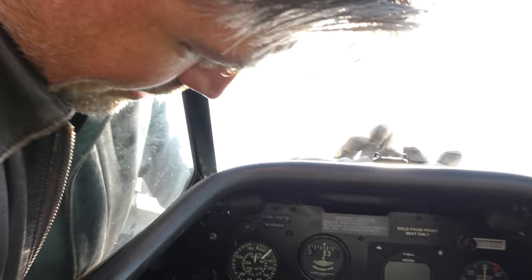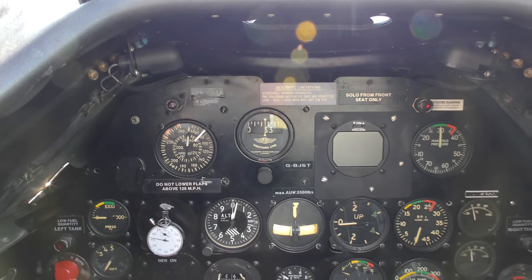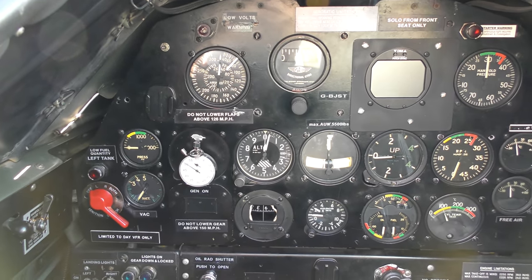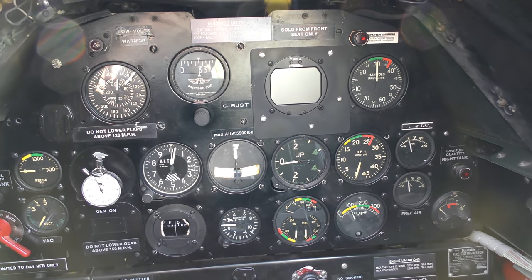Go on, what does the airspeed go up to then? On the clock, 250. Good luck. I will get that downhill. Yeah, okay. So we've got a barometric altimeter, we've got a clock, which is literally a clock, we've got a slip gauge and turn gauge, is that the right thing to say? Turn slip, yep.